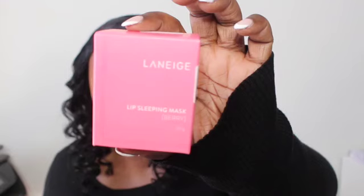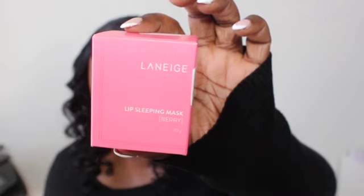So let me start with the sleeping mask. All right, so the LANEIGE Sleeping Mask is really great and moisturizes your lips. Typically, they say that you're supposed to wear it when you go to sleep, but I wear it throughout the day if I need moisture on my lips.